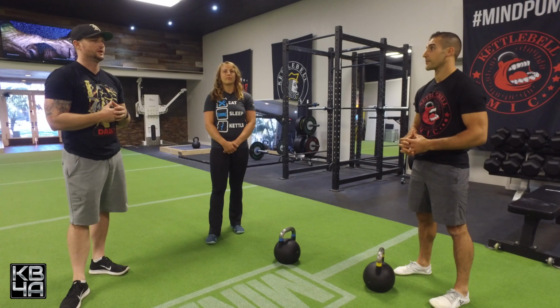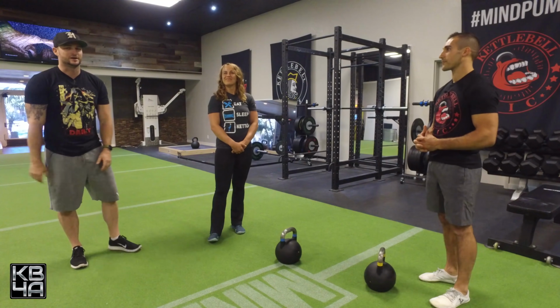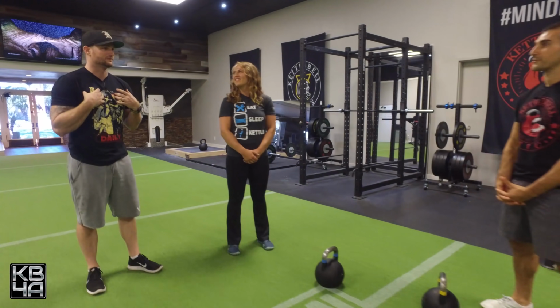So now if we want to flip that on its head and go into the endurance side of it, I got introduced to Kettlebell Sport just recently with you guys, watching your sport and how awesome it is. But there's a total difference in the approach to this swing, and the overhead snatch and everything else. Do you want to walk me through that, Brittany?